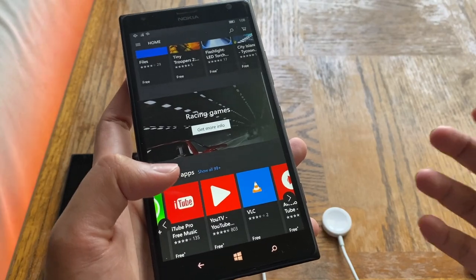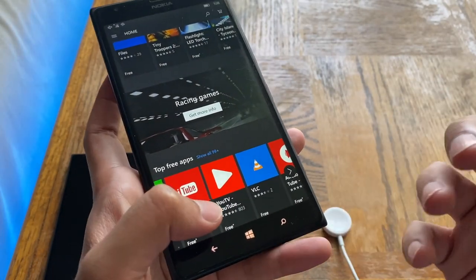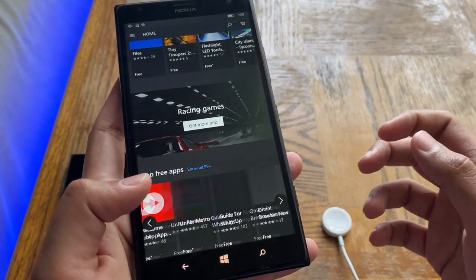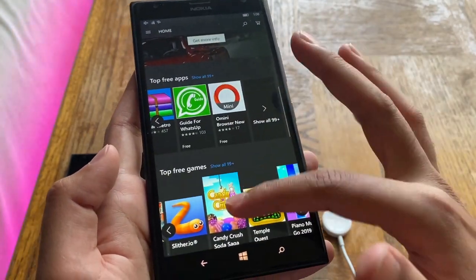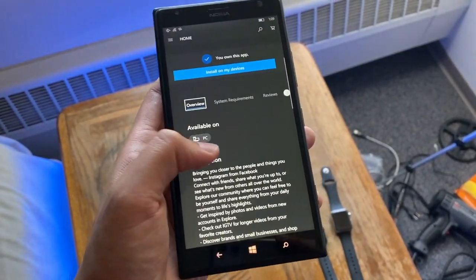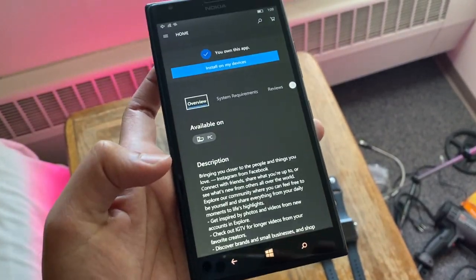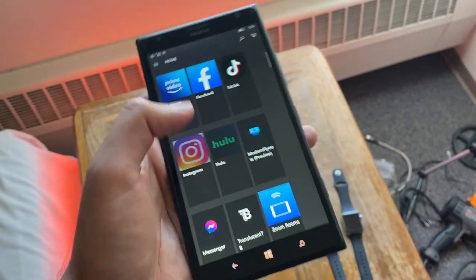If you really need to use social media, use your browser, and we'll be doing a browser demo as well. But then again, the browser isn't that great either. However, the apps that do work, certain games and stuff, will run just fine. Just remember, they are all out of date, and they will probably be shut off completely in the future, and we're not sure how far that will go.